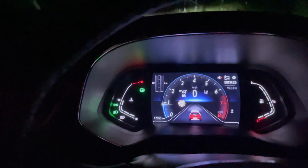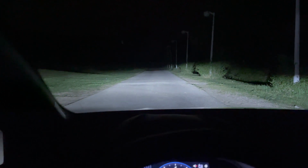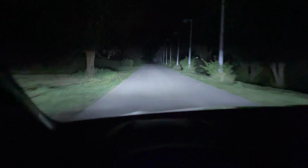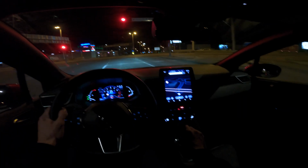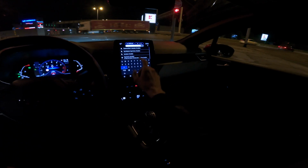So, demo of the automatic long beam, as you can see on the left. I'm going to attempt to do this with one hand. And then, there we go. So let's check the navigation search. We're a little bit uphill, so the auto hold is holding, and let's see.